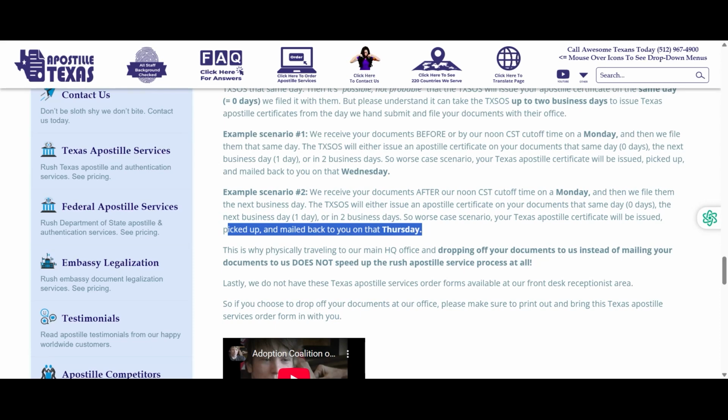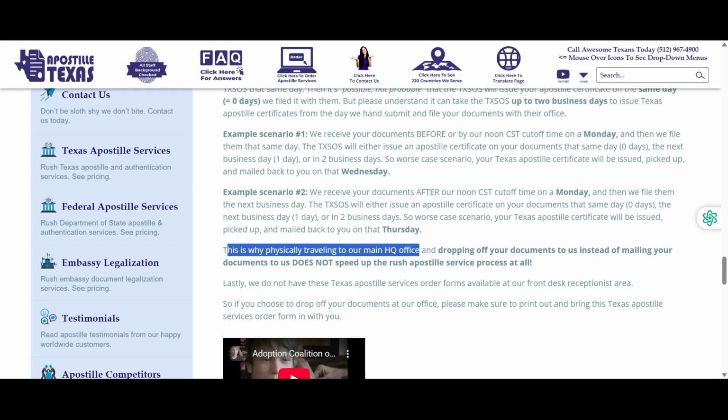And I cannot stress this enough. If you're traveling to our main office in Austin, dropping off your documents instead of mailing them to us does not speed up the process. It doesn't matter if we get them by drop off or by mail, before noon or after, it's going to be the same turnaround time. Too many people don't read our website, don't contact us, and show up thinking it's going to be done the same day. That's not possible because it's the Secretary of State. It's up to them to decide if they're going to issue it the same day, next day, or 2 days. So please, unless you live in the Austin area, it does not speed up the process. Just overnight your documents to us, like we say in step 2, how to do it.